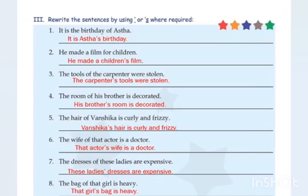The room of his brother is decorated. His brother's room is decorated. The hair of Vanshika is curly and frizzy. Vanshika's hair is curly and frizzy. The wife of that actor is a doctor. That actor's wife is a doctor. The dresses of these ladies are expensive. These ladies' dresses are expensive. The bag of that girl is heavy. That girl's bag is heavy.